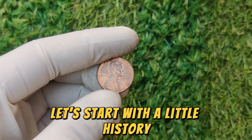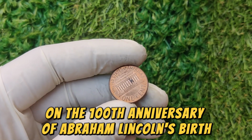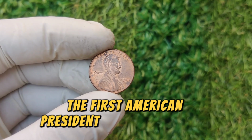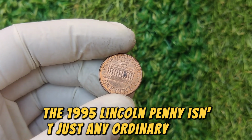Let's start with a little history. The Lincoln penny was first introduced in 1909, on the 100th anniversary of Abraham Lincoln's birth. It replaced the Indian head cent, making Lincoln the first American president to appear on a U.S. coin intended for circulation. But the 1995 Lincoln penny isn't just any ordinary penny.